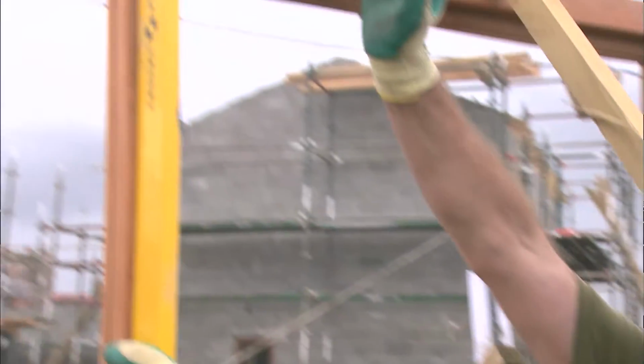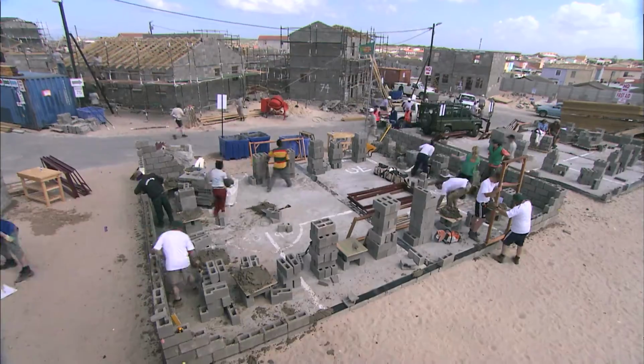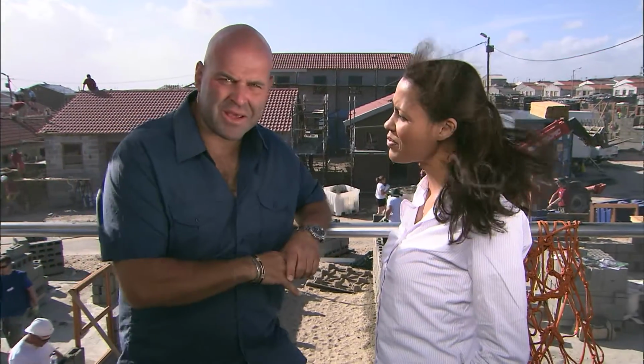Riaan, from up here, it seems like it's all happening down there. There's lots of action. You've seen what's going on. Tell me, Vanessa, what's happening with the teams? It looks like an ant farm. Everybody's running around. They're working like crazy, and it's unbelievable to see what's happening here.